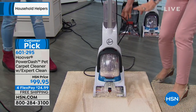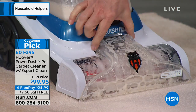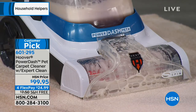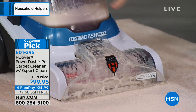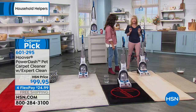Yeah. And then a couple things about it right here. The entire front is clear, which is great. So you see that dirty water coming up right here. The nozzle right here is removable. So that's important if you have pets. Yes, absolutely. Because a lot of times the pet hair gets stuck in here. And this is your dirty water tank. You can see that dirty water instantly when you're cleaning. And because it's 12 pounds, you can just maneuver it all the way around. Just everything about it is quick and easy.